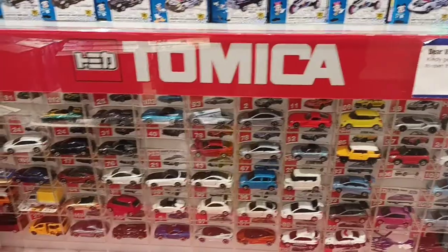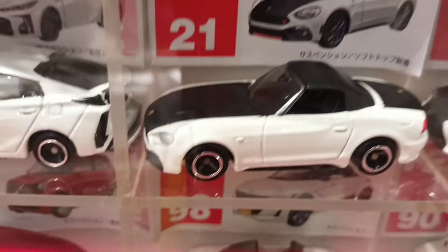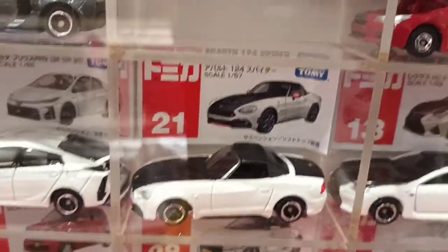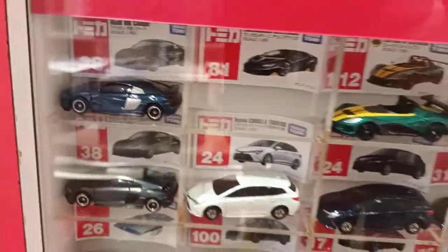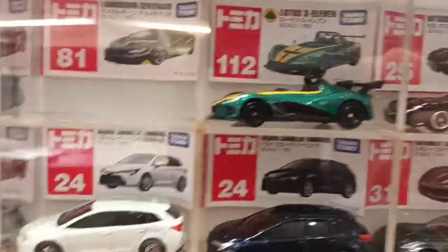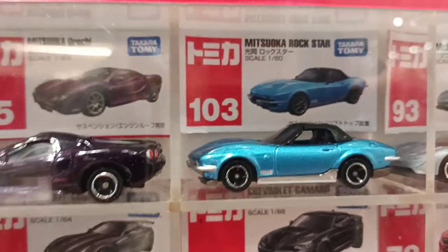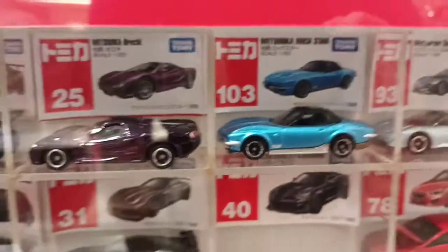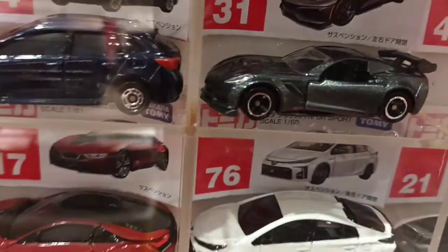Mostly Japanese cars, with the exception of the Fiat 124, Audi R8, Lotus. This one is not a Corvette, although it looks like one. It's a Mitsui car. McLaren Speedtail. This is a Corvette.